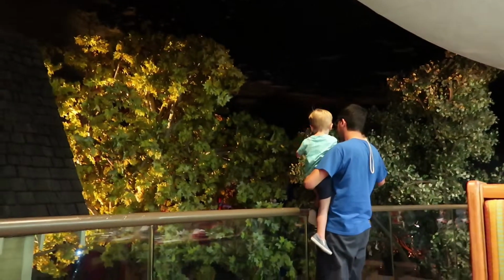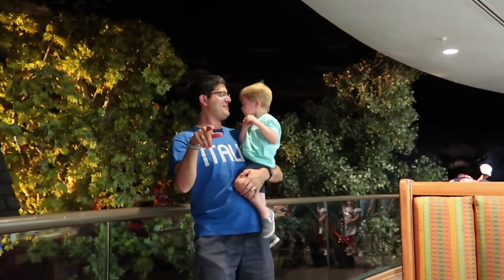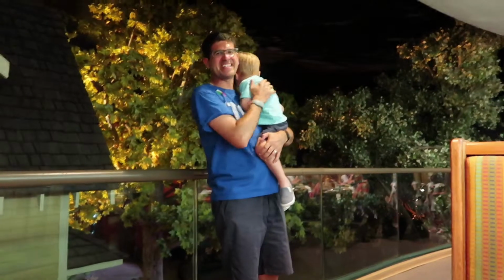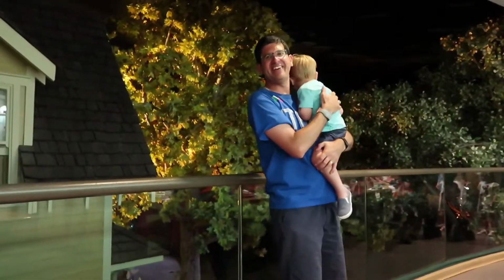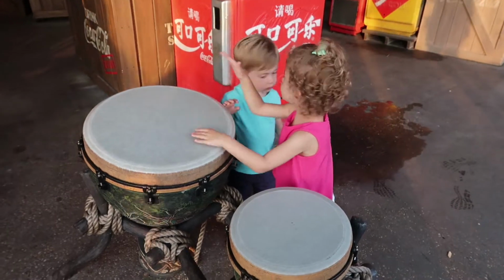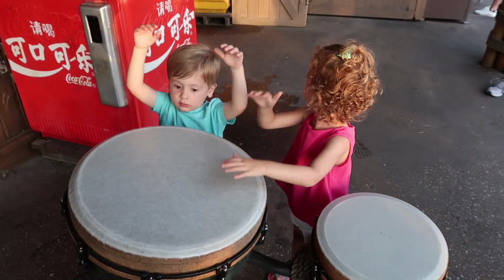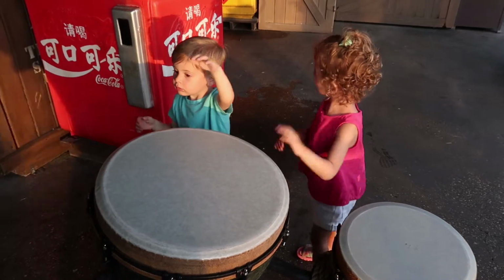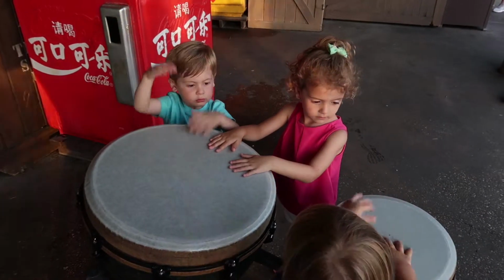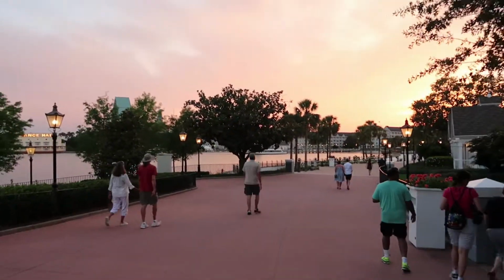There's the chicken. Hudson, were you waving at the boats? Everybody's waving back to him. So good. Magnolia trees.